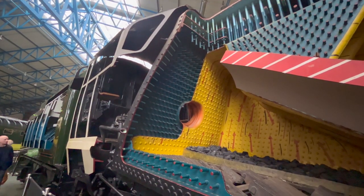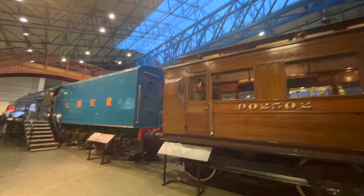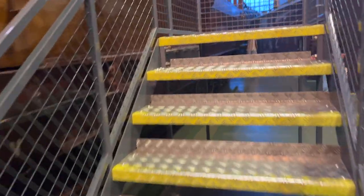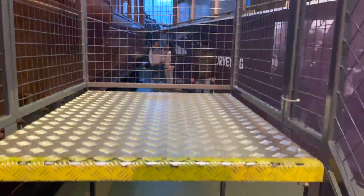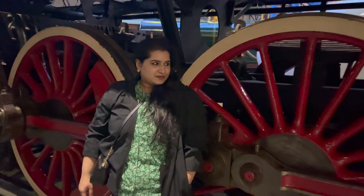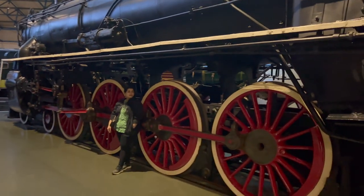From hands-on exhibits that showcase the engineering marvels behind locomotives to the opportunity to step inside historic carriages, the National Railway Museum truly brings railway history to life. You can get a taste of what rail travel was like in different eras, from the luxurious carriages of the Victorian era to the utilitarian comforts of the 20th century.